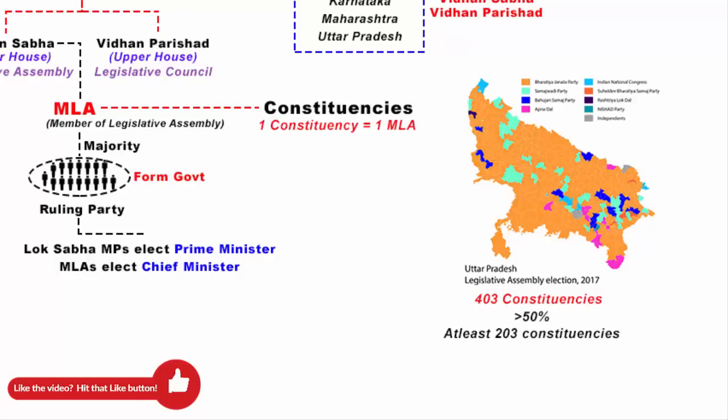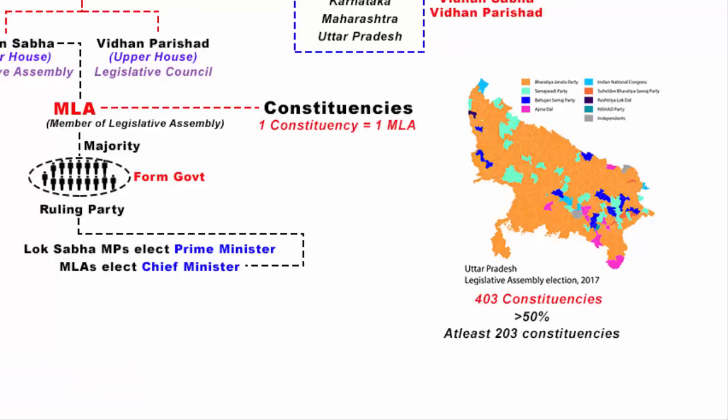So moments back I said that the MLAs belonging to the ruling party will have to elect their leader, who will become the Chief Minister. That means the Chief Minister has to be an MLA. However, one can become the Chief Minister even if he or she isn't an MLA.